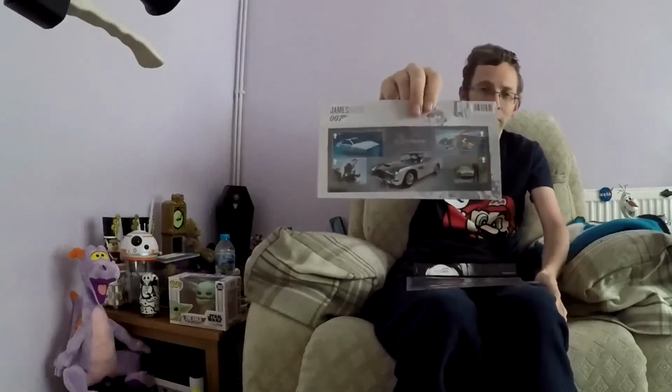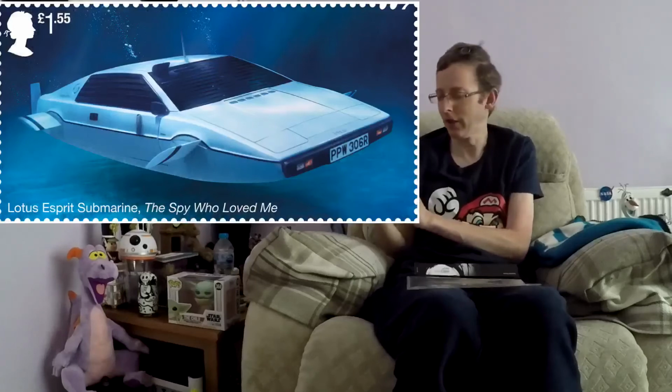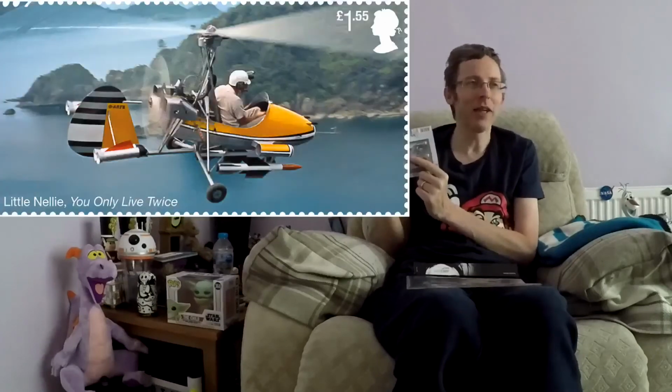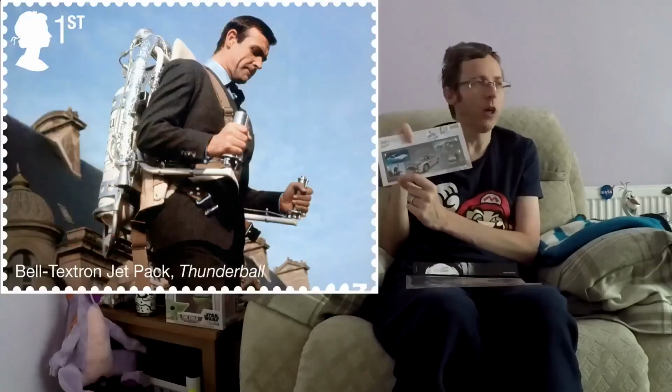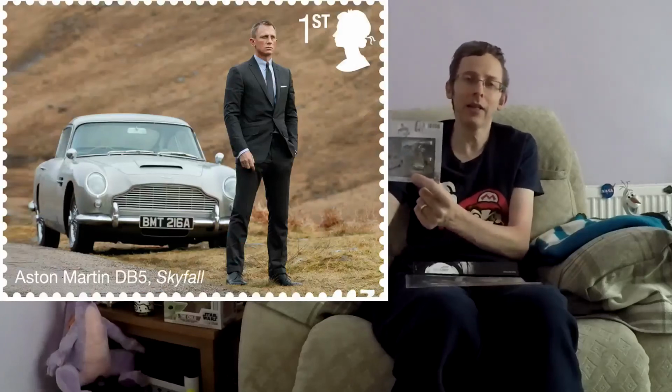Then you also get a special bit, which is the Q Branch set. They're quite cool, aren't they? So what you've got there is the Lotus Esprit from The Spy Who Loved Me. Just love that car. You've then got that one there, which is Little Nelly. And Little Nelly was in You Only Live Twice, testing my Bond knowledge here. Then you've got Sean Connery on the Rocket Pack, which I believe was Thunderball. Someone would probably correct me if I'm wrong there. And then the final one there is the Aston Martin DB5, and that is again Daniel Craig with the DB5 and the DB5 in the middle.